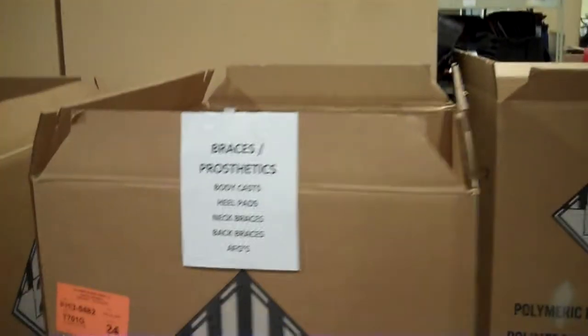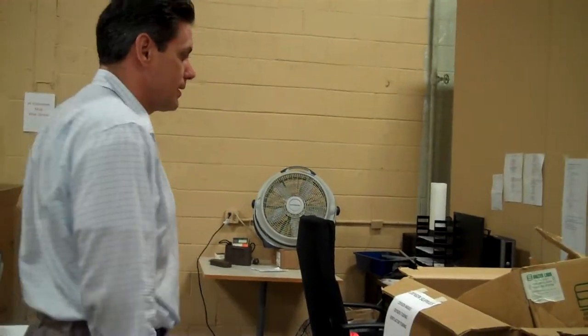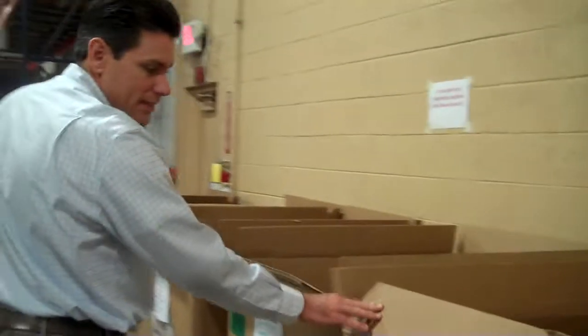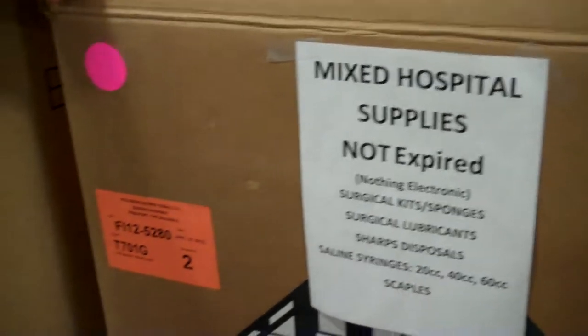Then circling around over here, these are the larger boxes, and you can see where we have specific types of items that we sort in bulk that will go primarily to overseas organizations, or a hospice. There's a charitable hospice here in Atlanta that gets a lot of these items from us. We've got catheters, which all go into this box. We've got oxygen supplies going here. And none of these are expired items. We also have mixed hospital supplies that are not expired, anything that you would use in a hospital type setting.